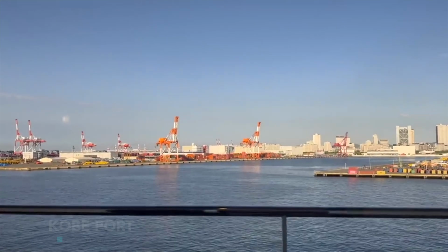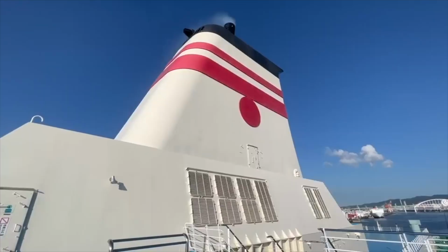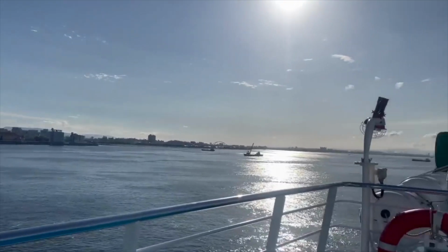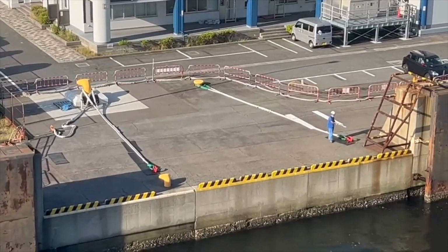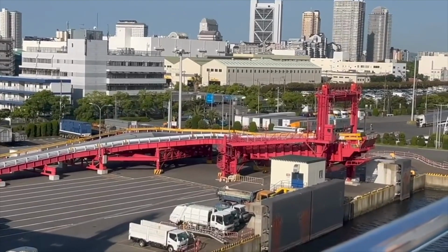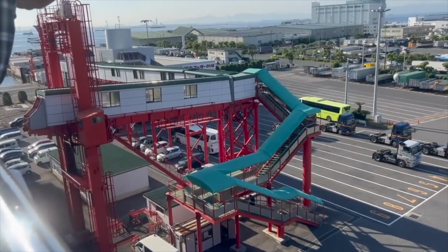Good morning from Kobe. We're already in port and the view is absolutely peaceful. Stepping out on the deck, you can see the terminal up close. Look at how calm everything is, just the gentle sound of the water. Watching this massive ferry dock is oddly satisfying. The trucks are getting ready to roll out soon. Instead of the bridge moving to the ship, the ferry moves to the bridge. Pretty cool, right?